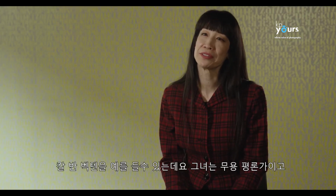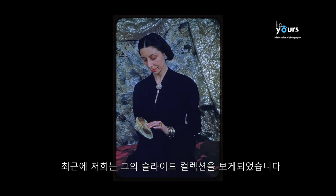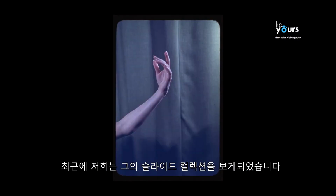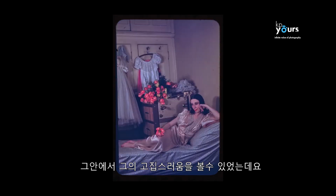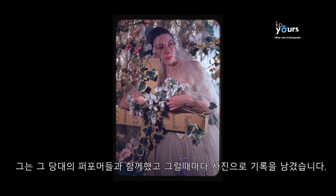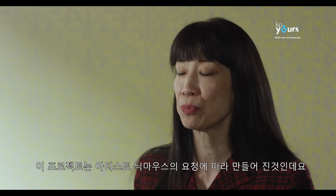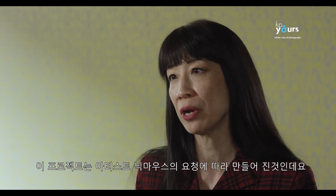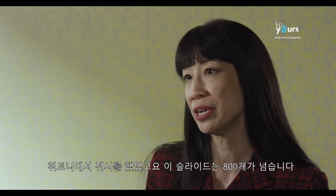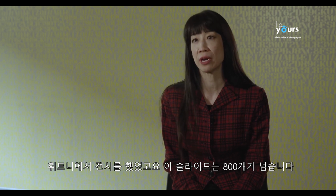One example is Carl Van Vechten, a dance critic, a novelist, a journalist, and finally a photographer. Recently, we looked at his slide collection, which documents his preoccupation with performers of the day whenever he was photographing. We've recently digitized the Carl Van Vechten slides. This project came as a result of a request from the artist Nick Mouse, whose exhibition at the Whitney is currently up and features over 800 of those slides.